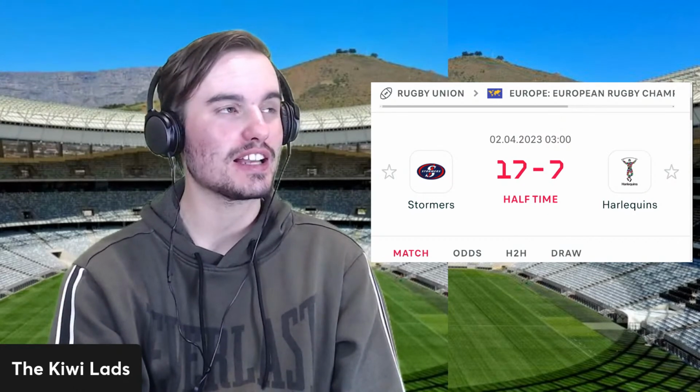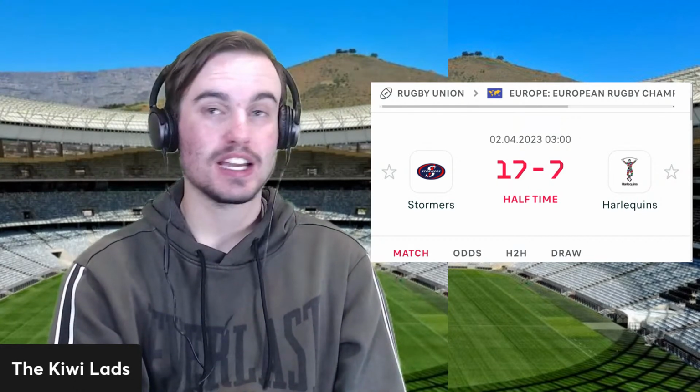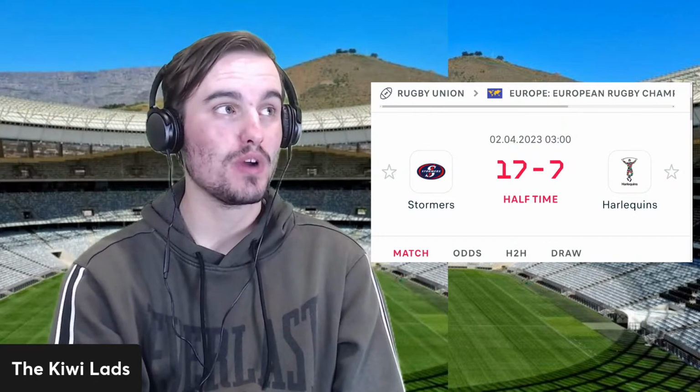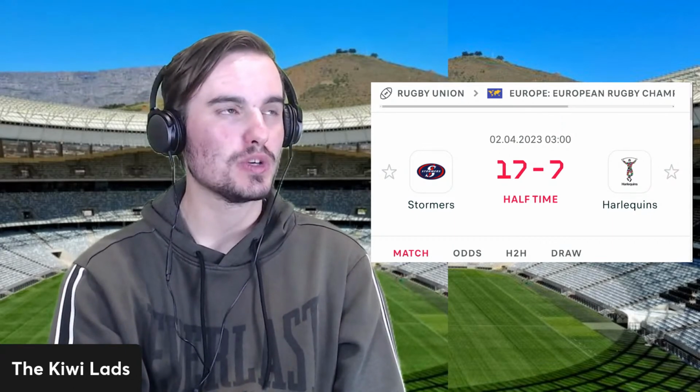That's going to be a free kick now to the Stormers. That kick has worked in behind relatively well. They will now have a scrum 10 metres out from the Harlequins line.